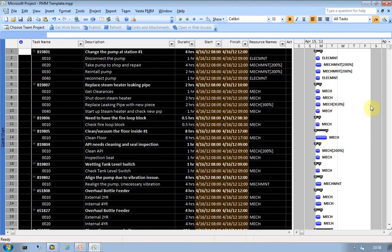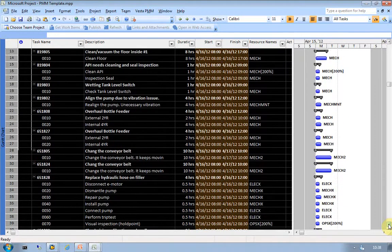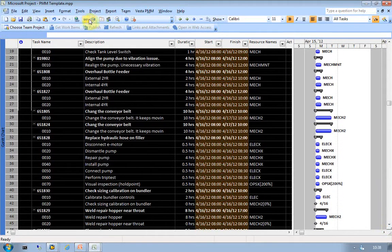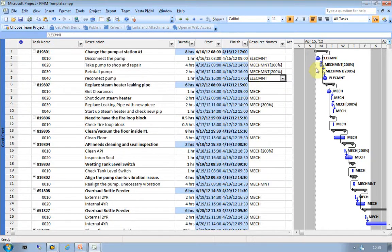Now if I want to push that a little bit further and I say, well, I want to execute all of these activities in sequence, I can simply use again standard MS Project functionality and link the tasks. What you see here is, by linking the task, you see a few things happening automatically. All the activities or operations within a work order are automatically linked to each other. But what also happens is that all summary tasks, or in our case the operation or the order header, have a finish start relationship between each other.